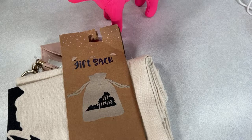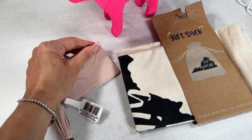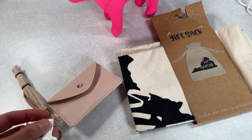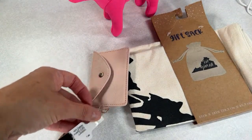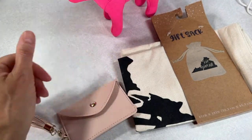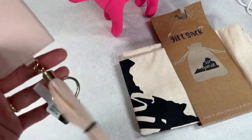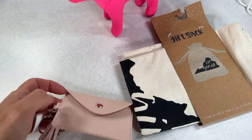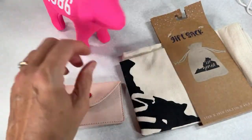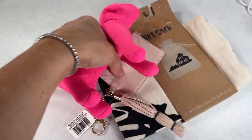Yes, thank you, everyone. So we have the Virginia gift sack left. The brand new, some fuzzies on there. Did this come from Dollar Tree? Bead Landing. No, this came from Michael's. This is like a little card holder with the tassel still wrapped up. Super cute. Yes, $2 for this. $2 for the Victoria's Secret dog. And $2 for the Virginia gift sack. All still available for $2 each.